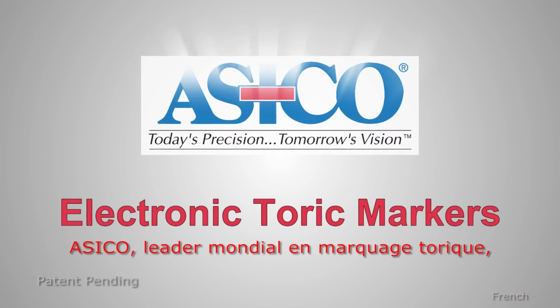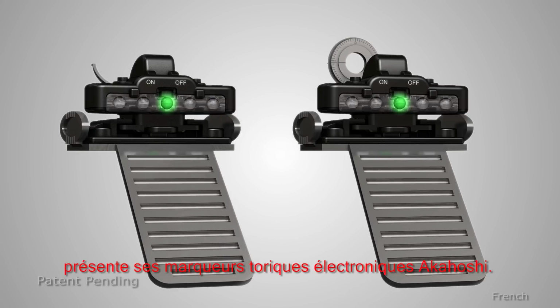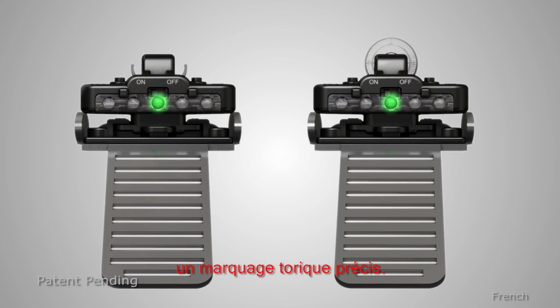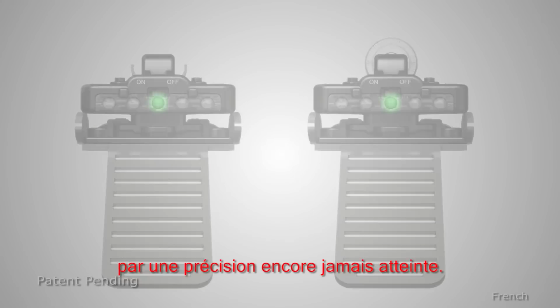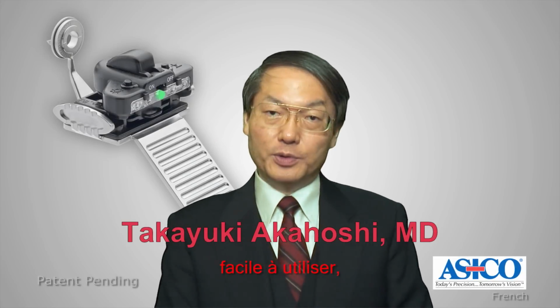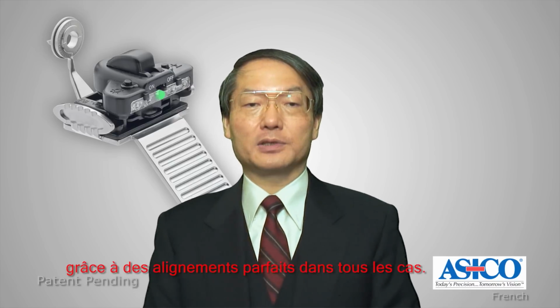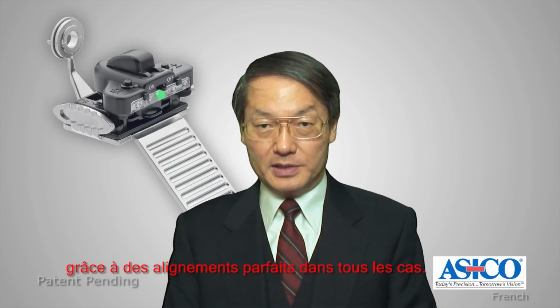Asico, the world leader in toric marking, presents the AXsys electronic toric markers. They are the world's first toric markers to use the sense of sight and sound to ensure an accurate toric mark. These devices have revolutionized toric marking to an accuracy that has never been achieved before. I wanted something incredibly accurate, easy to use, and significantly contributes to better outcomes with consistently perfect alignments.